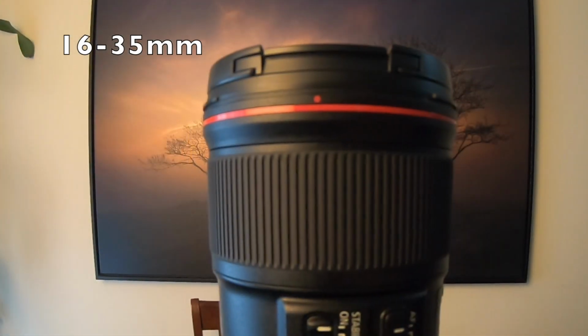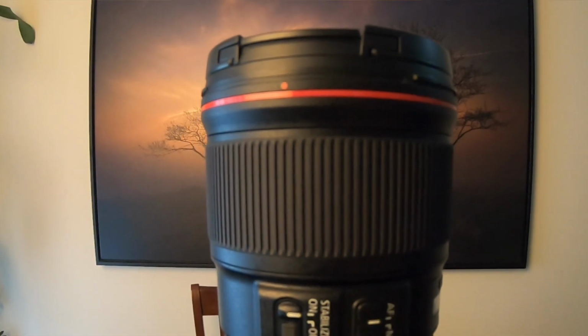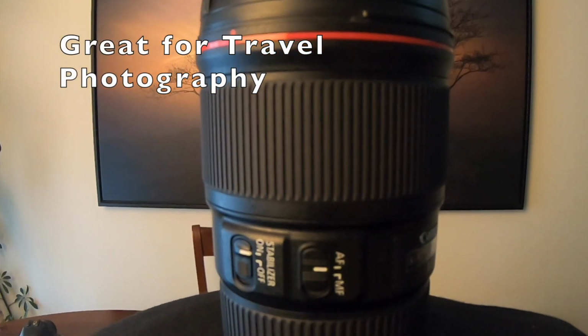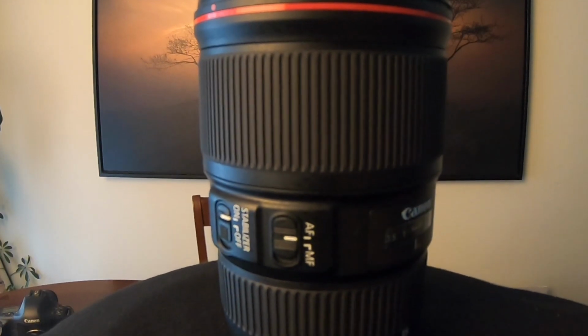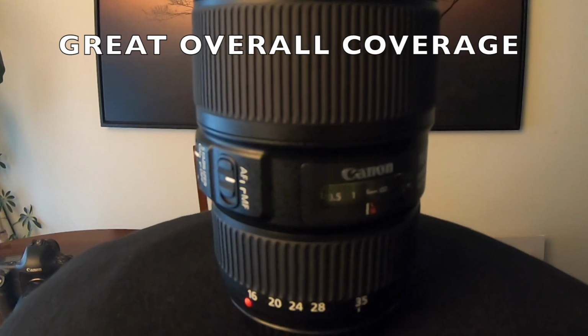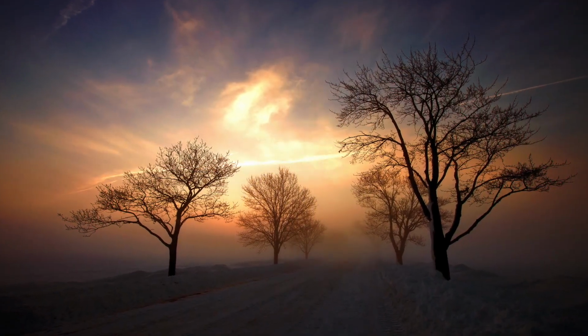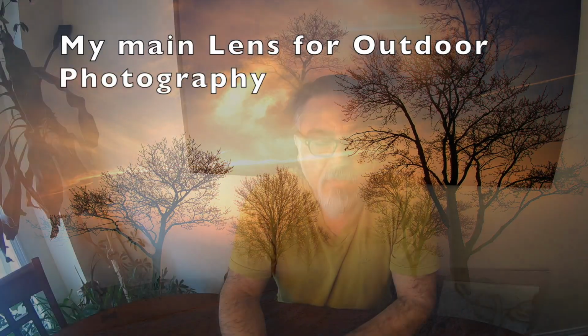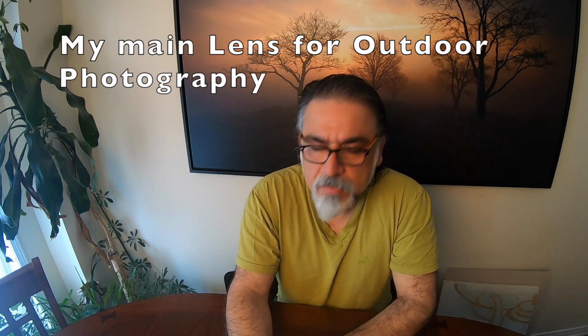The first lens I had for my landscape photography was the 16-35, and definitely this guy, the 16-35, is one of the best choices for travel photography. It gives you a pretty wide angle and you could cover quite a bit of the rocks in front of you, the lake, a mountain behind it, and then anything even above that. This is my main lens for outdoor shooting, if I shoot nature photography, not wildlife.